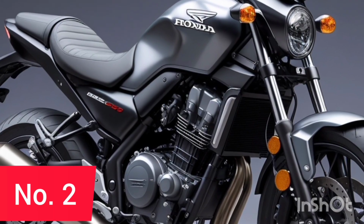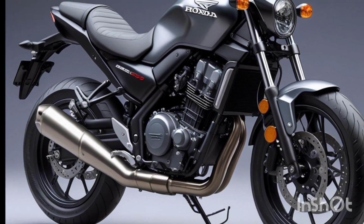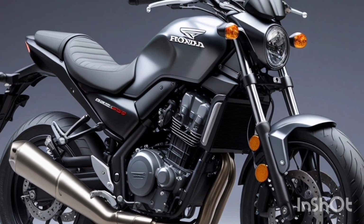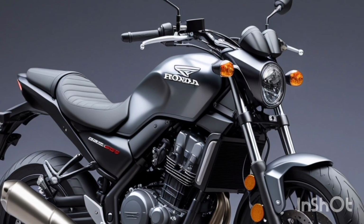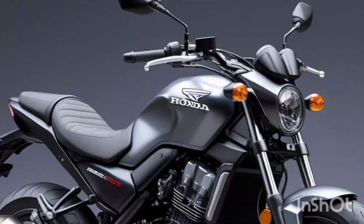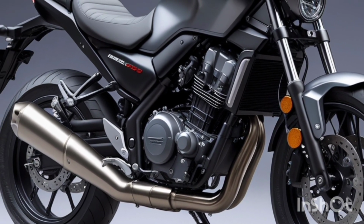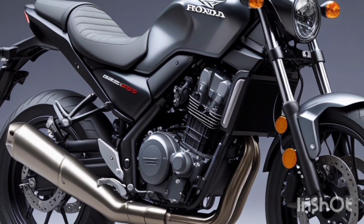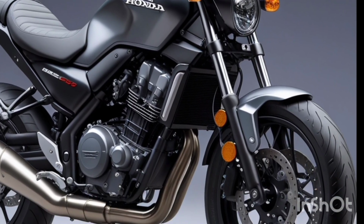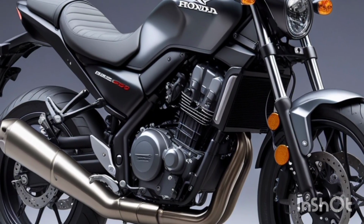Meet the Honda Rebel 500, modern, minimal, and full of attitude. The Rebel 500 is powered by a 471 cubic centimeters parallel twin engine, producing around 47 HP and 43 Nm of torque. It's liquid-cooled, fuel-injected, and comes with a 6-speed gearbox. Weighing just about 190 kilograms, it's a great mid-size cruiser for both beginners and experienced riders.